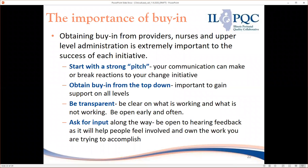I encourage everyone, the key elements also are to be transparent. It's so important. People are really drawn to authenticity. It's important to be clear on what you're working on and what is going well, but also to point out what's not working and be honest about that. Even as you implement the changes and perform your PDSA cycles, you might say, okay, we tried this and it didn't work. It's okay. Creating authenticity is so important for creating buy-in.